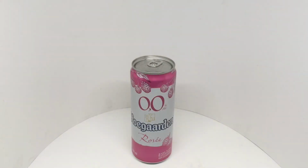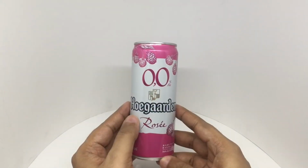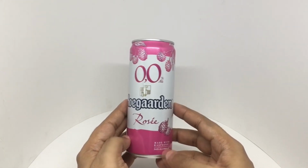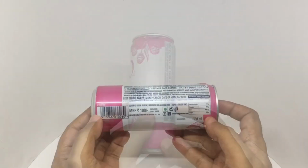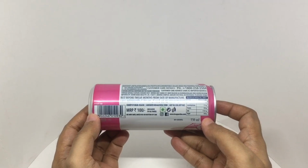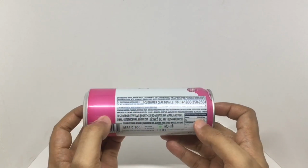Let's take a look at this drink. This is Rosee by Hoegaarden, made with raspberries, non-alcoholic, really beautiful packaging. Costs around 100 rupees or $1.50. It's manufactured in Belgium. This has 29 calories.